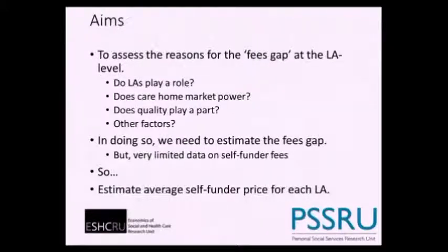And in doing so we estimate the fees gap, but as I said we've got limited information on self-funder fees, so as a result we also estimate the average self-funder price for each local authority, which I'll try and explain briefly, but that in itself could be a very long explanation of how we've done that.